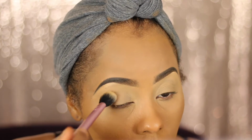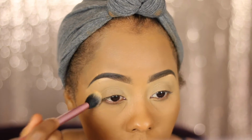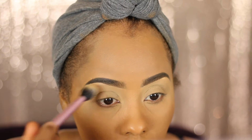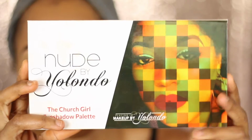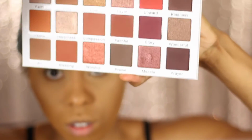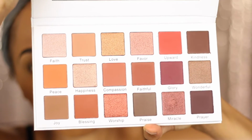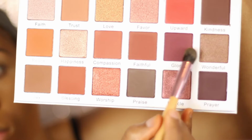And now I'm using my Real Techniques brush to kind of just make sure that everything is kind of smooth and even. Here I'm going in with my Makeup by Yolanda shadow palette. It's called Church Girl. Look at all these beautiful colors. I really love this palette, you guys. I've been eyeing it for so long.